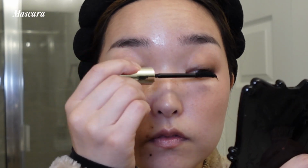Lashes sometimes make things look so different, so it's very important. But at the same time, I didn't want to wear any false lashes or lash extensions. I wanted to rebuild that self-love with my natural baby itty bitty lashes.